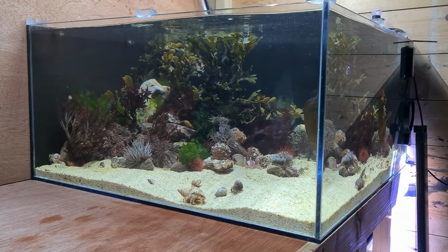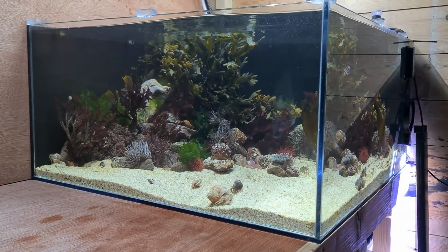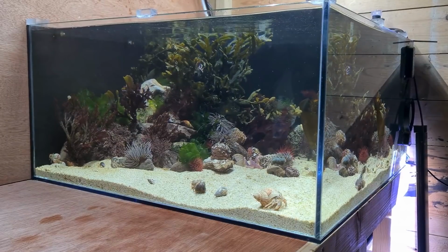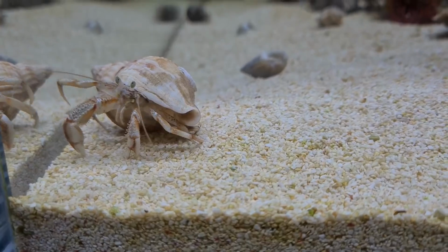Here he goes. He's starting to move. I think one of the shrimps is annoying him. Hopefully he'll be okay. Mr. Hermit Crab's on the way over to say hello. Oh, you got to love these guys.